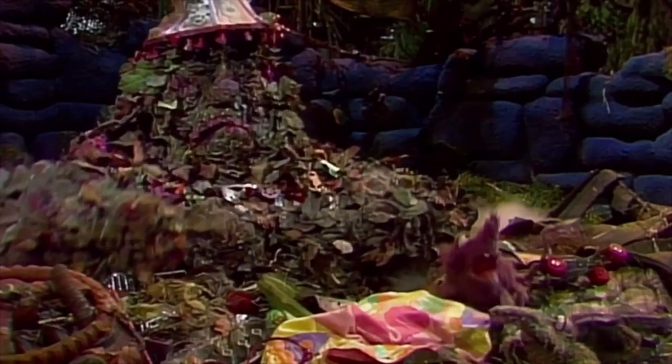Well, get rid of it. Leave it out with the garbage. But this is the garbage. Take it down to the dump. But we are the dump. Am I the trash heap or a gift shop?